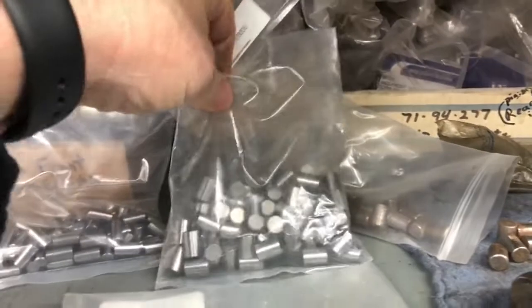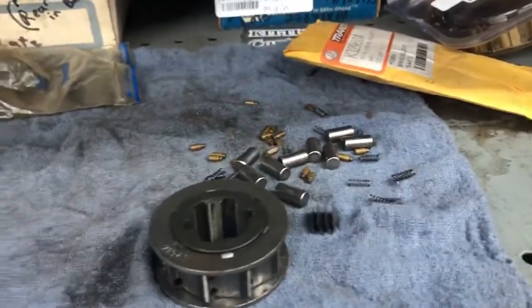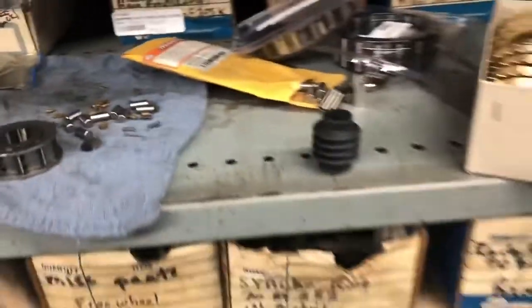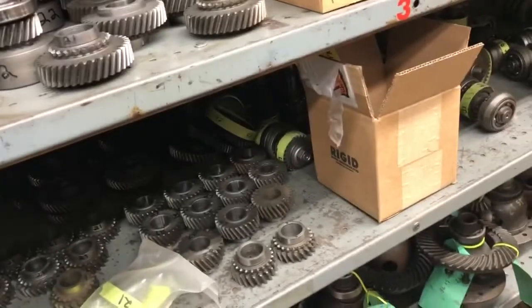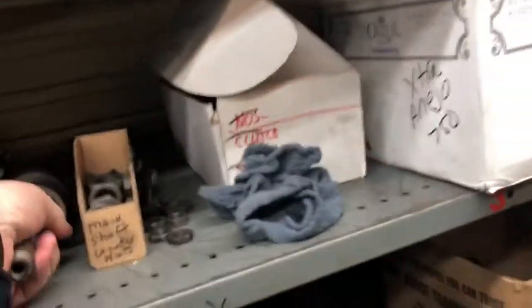Here's the new 6 rollers in the bag. So at minimum, you could put in brand new rollers, get away from the rust and all the wear you have on the ones you've got now, and hopefully avoid welding. You see some guys will weld that freewheel assembly in there, and that's just, I don't know, to me it's a barbaric way to do it. I guess if you're all out racing, maybe that's okay.